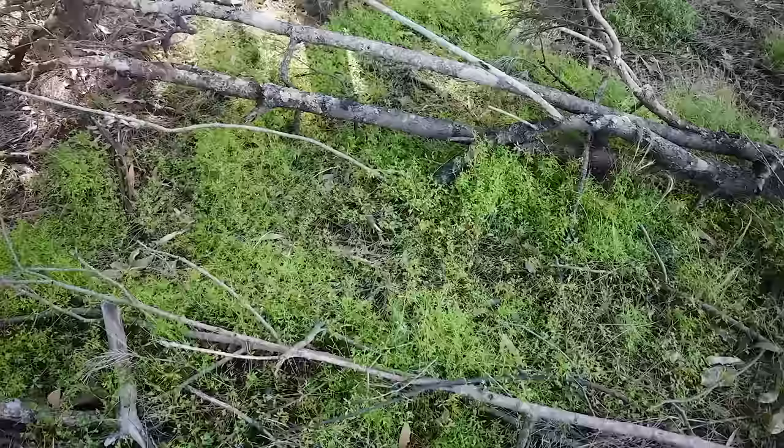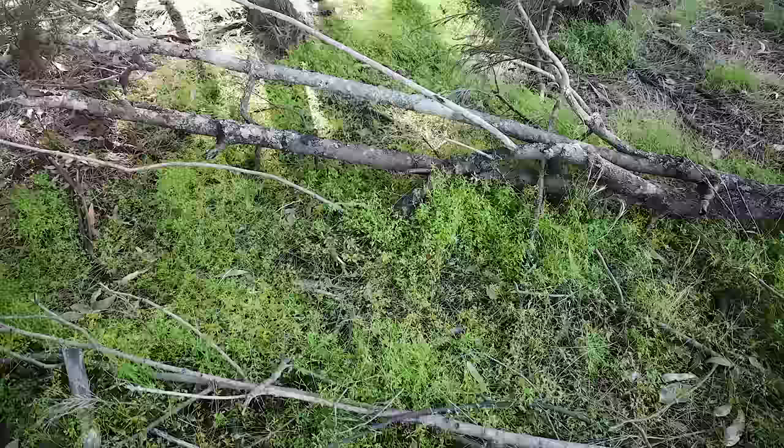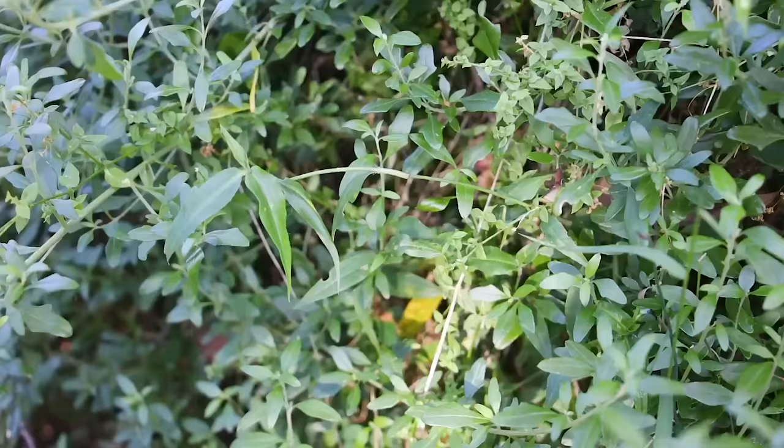So all this ground cover, this is all that native celery. And it just goes to show, you could be walking straight on top of this just thinking it's grass, and it's not till you actually start to learn about bush tucker that you realize all this stuff is useful. So yeah, it's one of the things I love about getting into bush tucker, is it really makes you look at the bush in a whole different light.